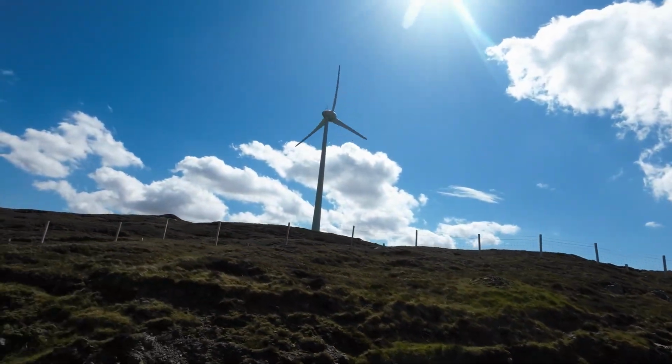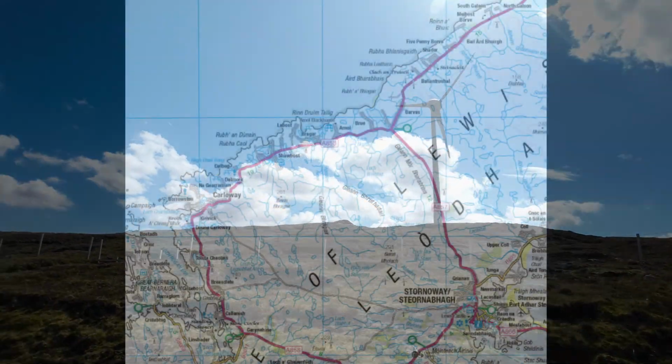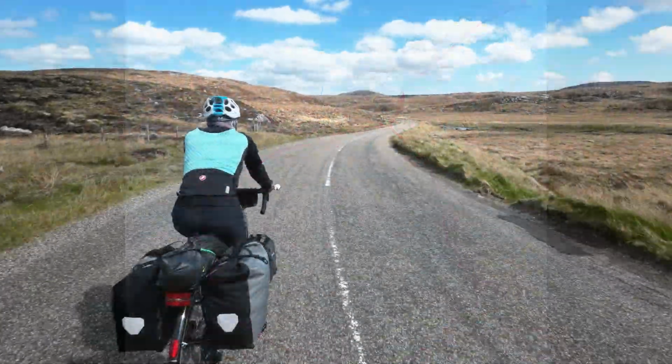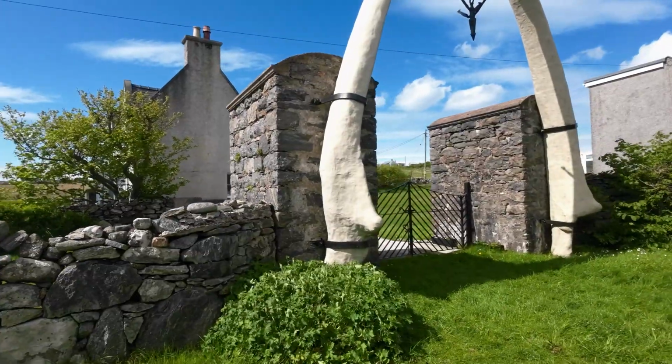Further north, in the village of Bragar, honestly I still can't get my tongue around the Gaelic. Here, in what appears to be someone's front garden, you'll find an enormous whalebone arch, and yes, you can go in for a closer look. It's quite a sight.